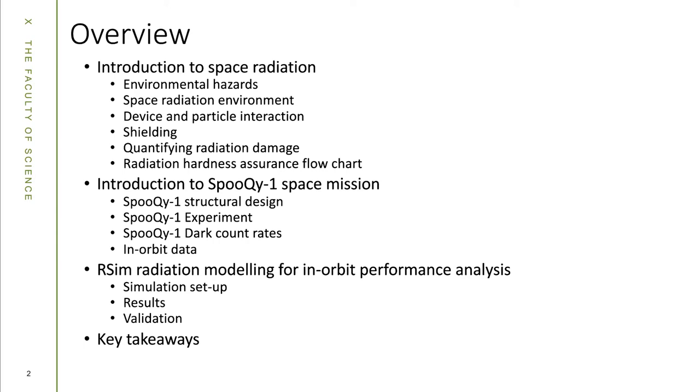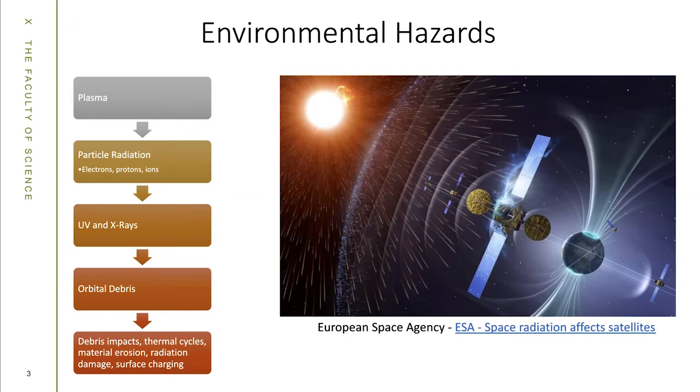So first of all, whenever you have a space mission that's sent into orbit, there are several environmental hazards you need to account for and ensure that the satellite can actually survive being subjected to them. The one we're going to be dealing with today is particle radiation. This consists of electrons, protons, and ions that bombard the spacecraft throughout its lifetime. These electrons and protons come from the sun primarily through solar winds and other solar activity, such as coronal mass ejections or solar flares. And there are also incoming particles from galactic sources, such as supernova events, whereby large quantities of these electrons and protons are emitted, as well as ions.